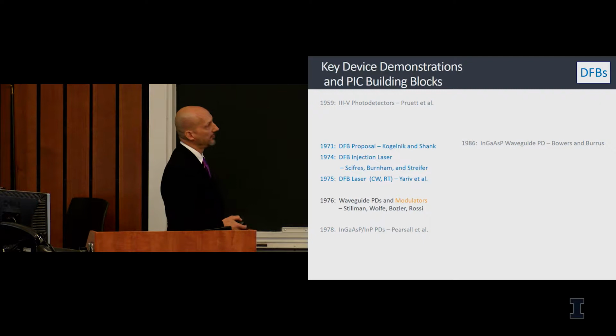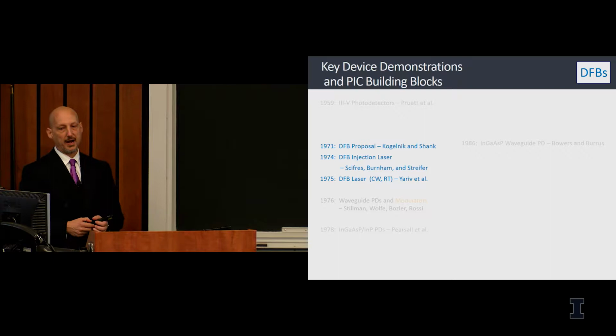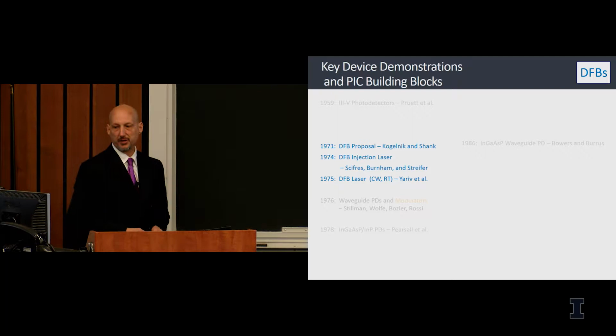Distributed feedback lasers were proposed in the early 70s. Don Seifert, Bob Burnham, and William Streifer first demonstrated the first DFB injection laser in the mid-70s.